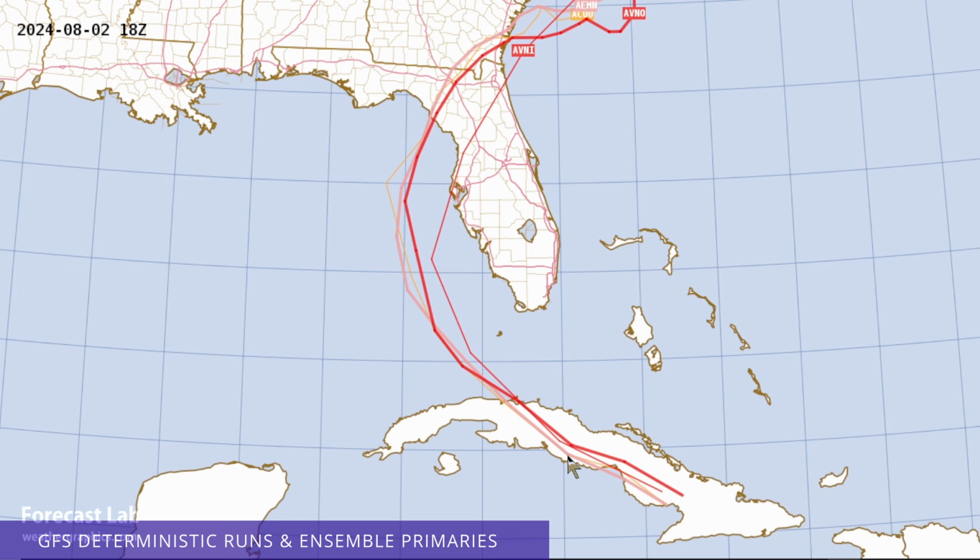The rest of the plots on here are from the ensemble. I don't know if you can read this, but the AEMN, that's going to be the average track of the ensembles, or I should say the mean track. That's that thick, kind of a light red line right there. And then hidden beneath all that is a thin yellowish line. That is the control run for the ensembles. By control run, we mean that we are running it the same way as all of the ensembles, but without introducing perturbations. So it's kind of a pure version of the ensembles.